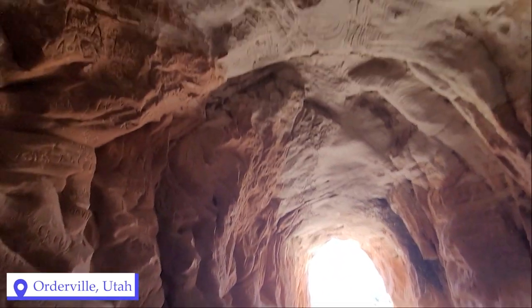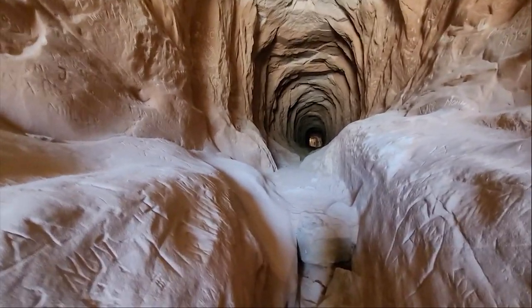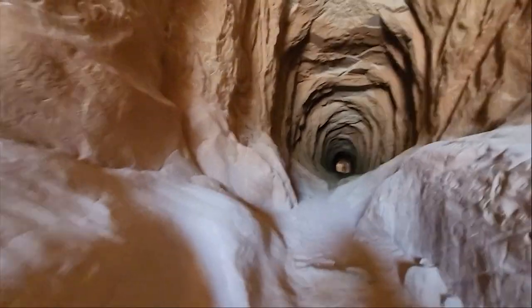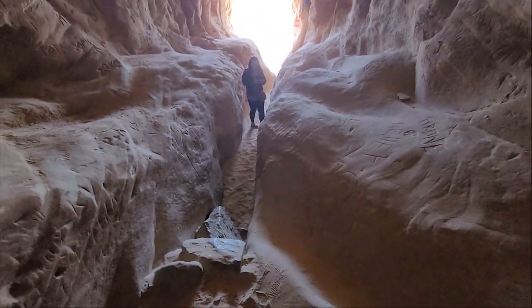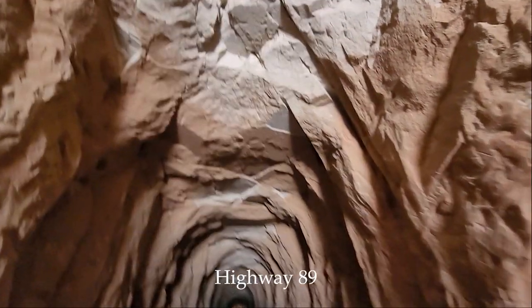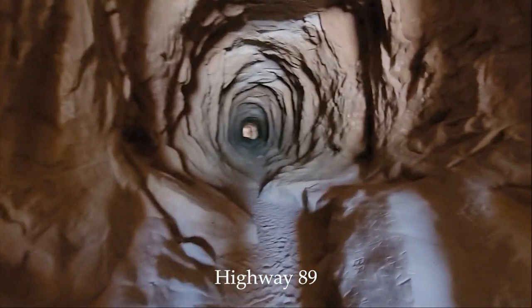This is kind of cool. So a guy here said that it used to be a drainage ditch, and it was never meant to be this big. It's just eroded. But it goes under a road, the highway that we're traveling on. It's called the Belly of the Dragon.